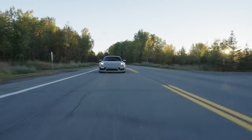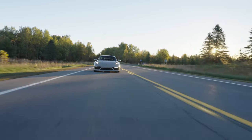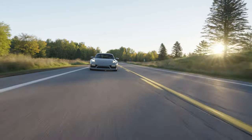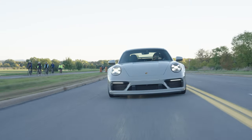What's next on the mod list for this car? Do you have any other plans other than maybe making the exhaust louder? You know, I know this sounds terrible, but I don't really have any other plan. I'm pretty happy with it the way it is.